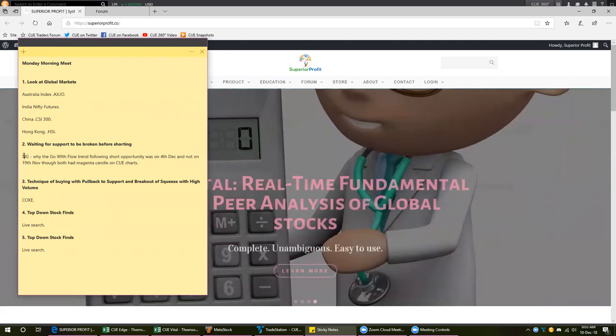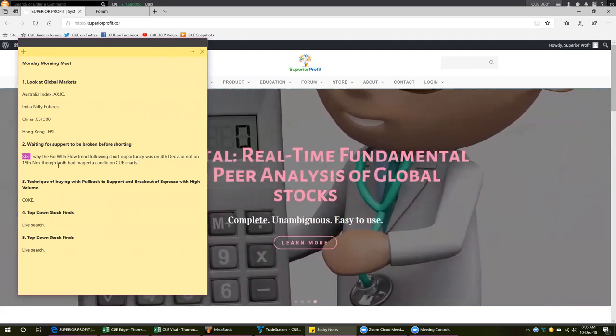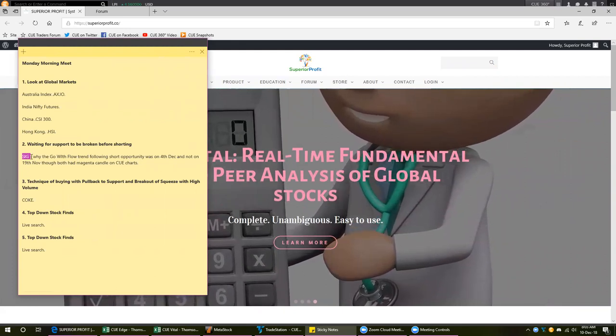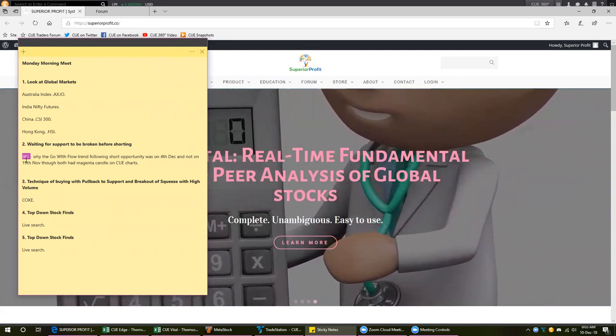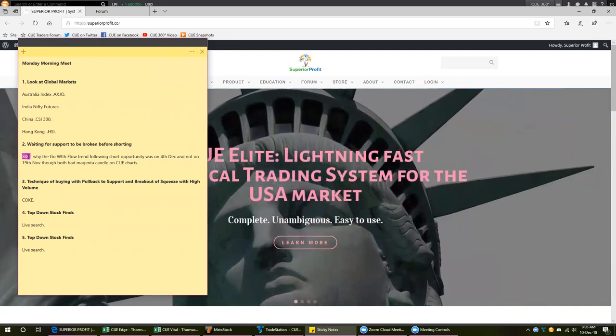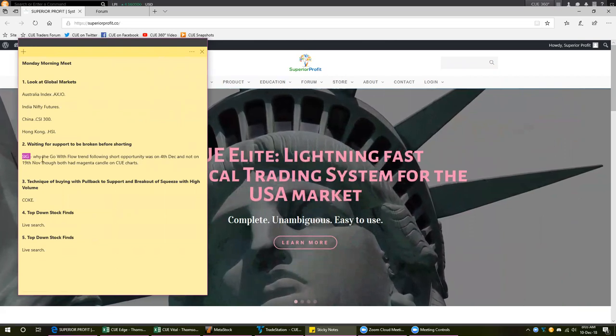With an example of this stock, SIG, I discussed SIG in the market roundup based on the latest trend following short signal. I will explain why we would not take the previous magenta color candle for short.